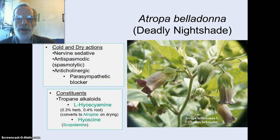Looking at Atropa first, it's cold and dry in its actions, a nervine sedative, antispasmodic or spasmolytic if you like, anticholinergic, so it's a parasympathetic blocker. Its principal active constituents are tropane alkaloids, L-hyoscyamine, which converts to atropine on drying, and hyoscine, which is sometimes called scopolamine.